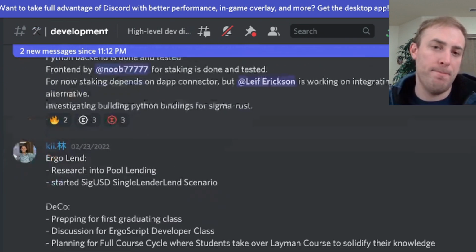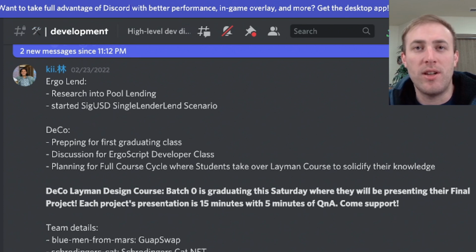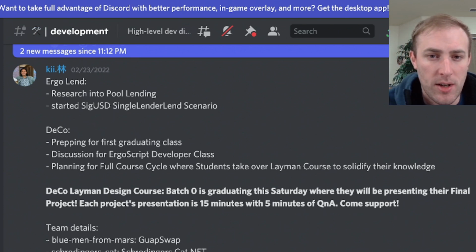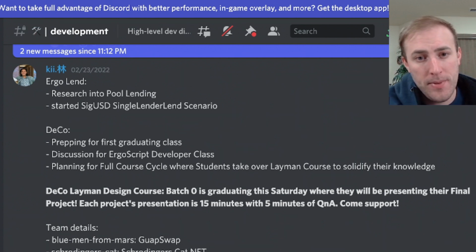Next we hear from Kai. For ErgoLend, there's ongoing research into pool lending. He's started the SigUSD single lender lend scenario.